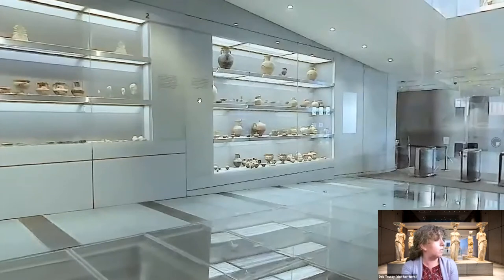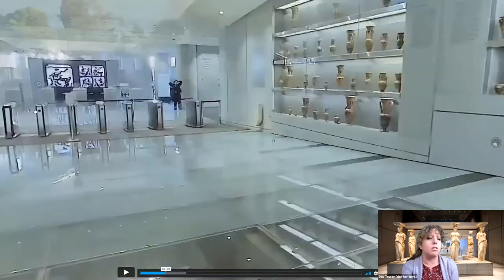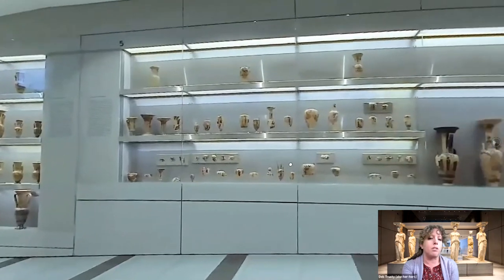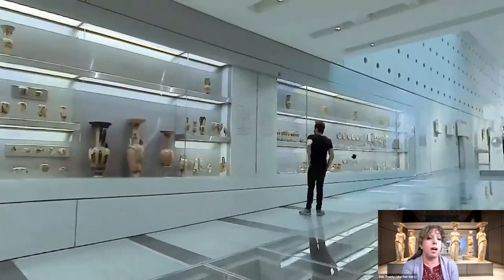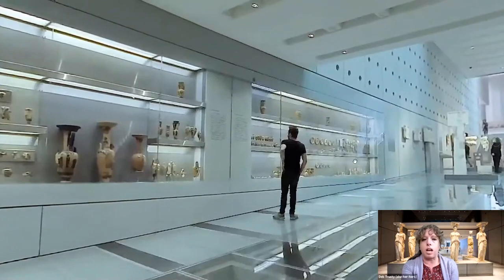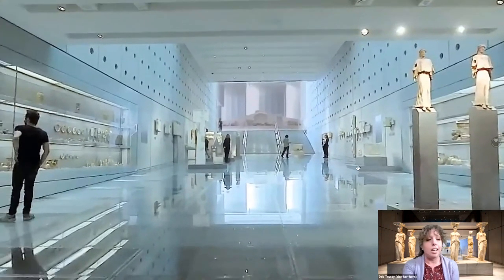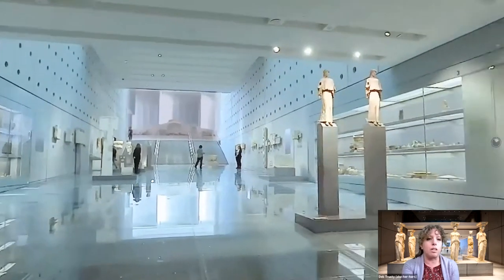Rather than show you all of that stuff though, let's go to this other side. Now this other side has a lot of the pottery as well, but then it also has offerings that were left to Asclepius and other gods, because Asclepius, the god of healing and medicine, has a sanctuary in one of the sections of the Acropolis. There's a little cave that is devoted to him, and so we have lots of votive offerings to him as a result.